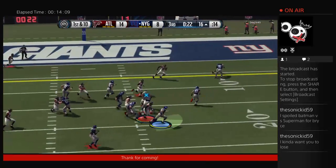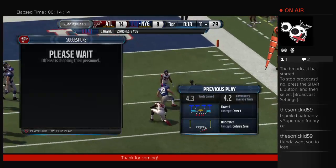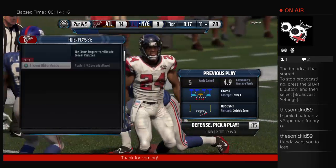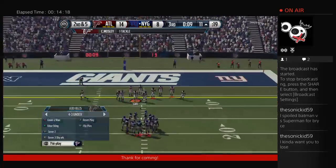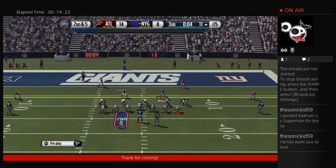First down at the 16. Now cutting to the right side, looking for some open space. And it's now second down and 5 after running it on first down. One last play before the quarter ends.